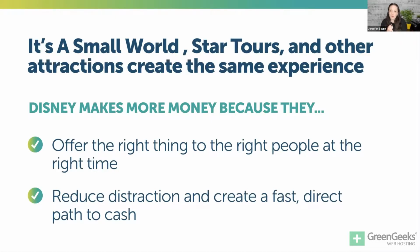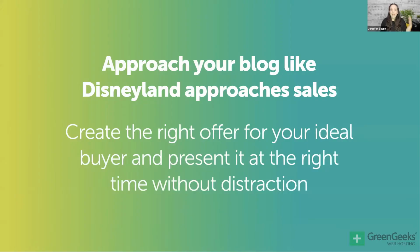Did you see any princess merchandise in that little green alien store? No princess merchandise. Did you see any Star Wars merchandise or general Disney merchandise? None, right? We got rid of distraction, and it's all focused on conversions related to what we just experienced, right? So this is what Disney does magically. And we want to approach our blog and our content marketing just like Disney approaches sales. We want to create the right offer for our ideal buyer. And we want to present it at the right time with as little distraction as possible.